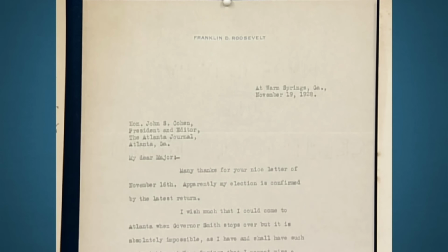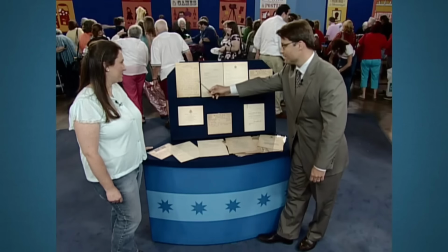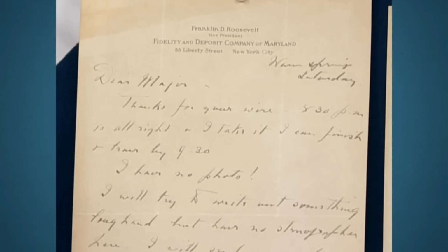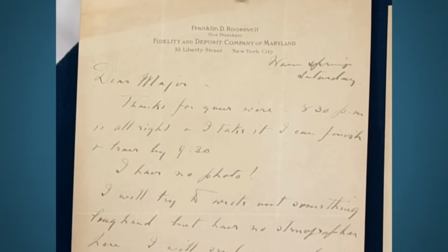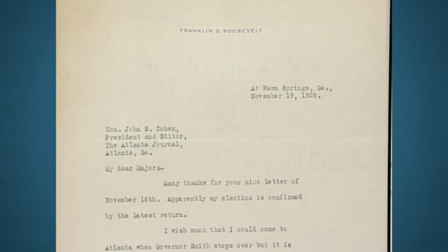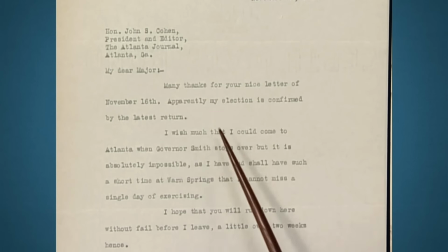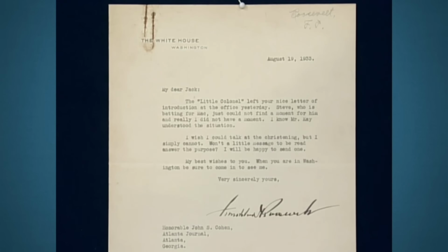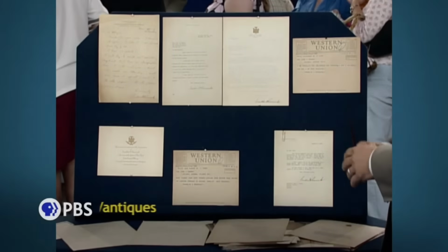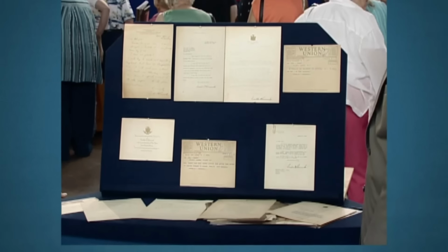Then, into the 20s and 30s, Roosevelt wrote an editorial paper when he was running for New York governor. In 1932, Cohen became the United States Senator for Georgia, and Roosevelt thought to utilize his influence. Finally, in 1933, Roosevelt was in the White House writing on White House stationery as the president. This archive, bought for $5 initially, would now be worth, I would estimate at auction, $15,000 to $20,000. Great. That's wonderful. So thanks for bringing it in. Thank you.